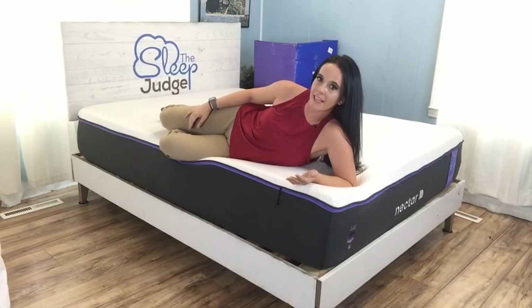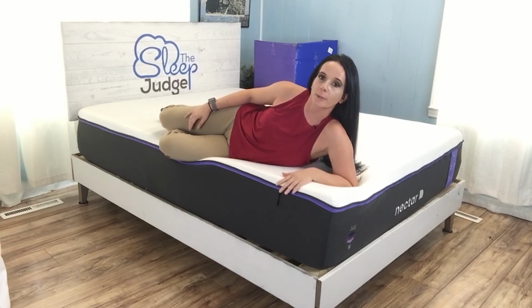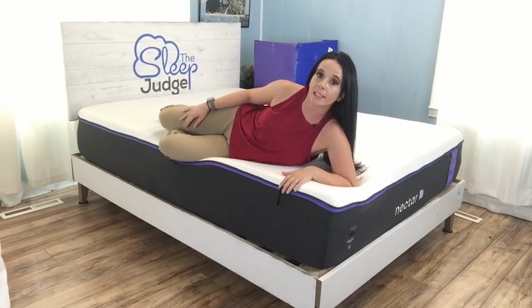So at the end of the day, is the new and improved Nectar Premier mattress right for you? If you have issues with hot sleeping, it's definitely a step above the standard Nectar mattress, since you do get to take advantage of the phase change material that stood up to our thermal testing. Considering how important cool sleep is and the ability to enter REM stage, it's definitely worth the extra $400 investment.